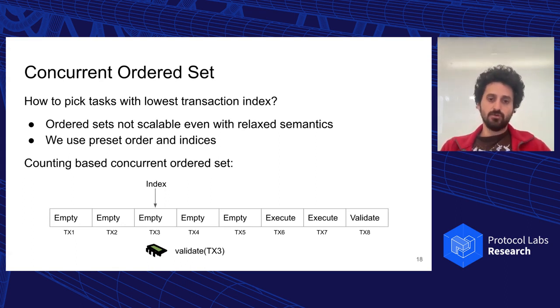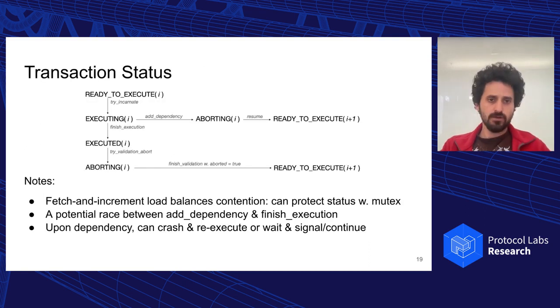Later, if we want to add validation or execution tasks to this ordered set, all we need to do is mark it in the appropriate slots and pull back the index. Now, in order to keep track of which transactions need to be validated and which need to be executed, this array is a bit more complicated.